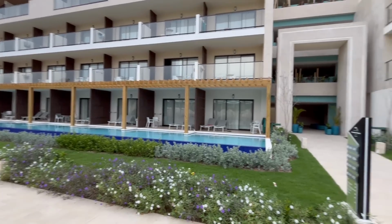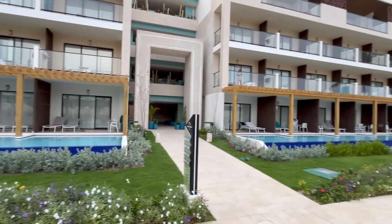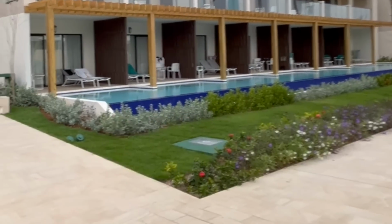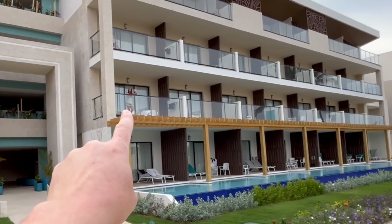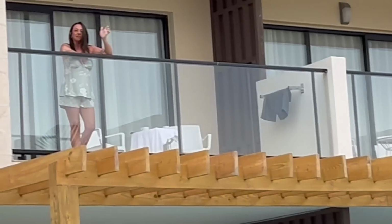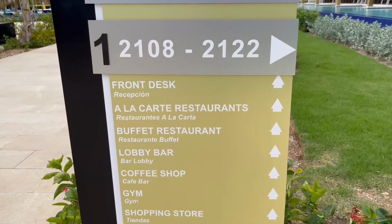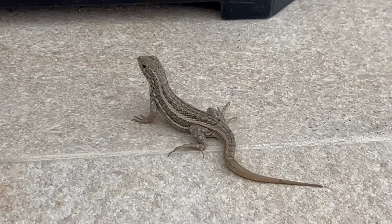Now, if you're into the swim out pool next to your room, this is what they'll look like, and they're on both sides, all like this. We're actually on the 2nd floor. There's Mel. Signage is good. Tells you where all the rooms are, plus all the other amenities.